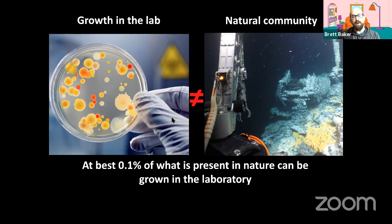And I would argue that even if you do take that organism from its natural environment, away from its natural conditions, away from the organisms that it interacts with, it's going to behave differently. So I argue that you shouldn't spend too much time doing this. Of course, there's a lot that can be learned by culturing something.